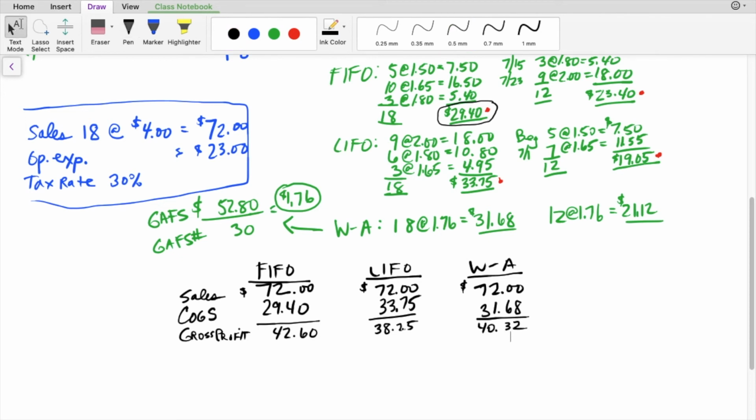So we get different gross profit figures. Why do we get different gross profit figures? It's not because of our sales. It's because of the amount we are expensing for our inventory. We got different amounts under each of the three different methods. So we'll come back to that in a second.